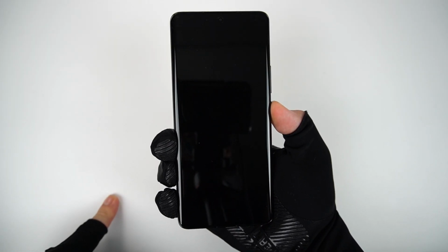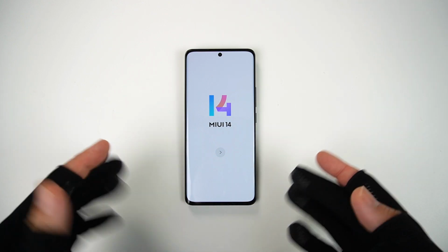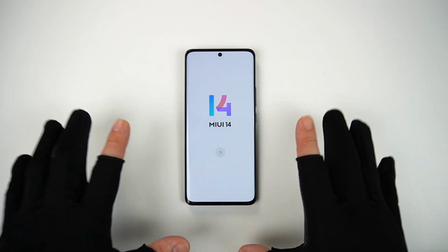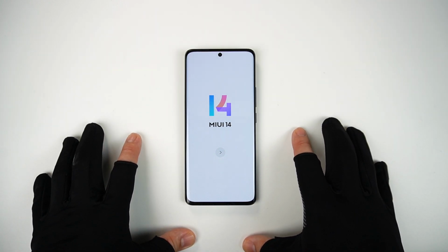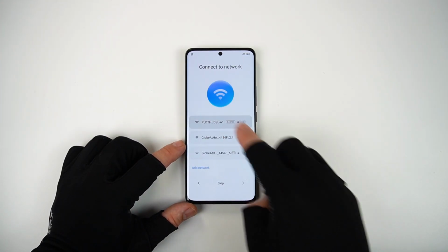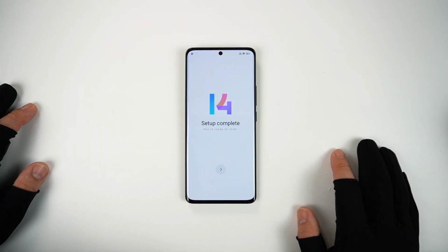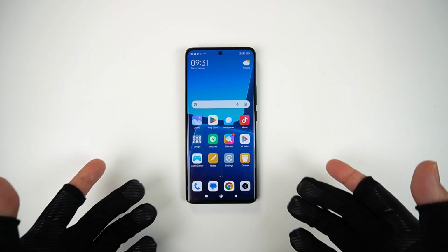Let's turn it on. Xiaomi logo. So this is one of the phones that ships with Xiaomi MIUI 14 out of the box. So let's just quickly set it up. Setup complete. So you've seen the unboxing of this phone, and this phone is weighing at around 229 grams.